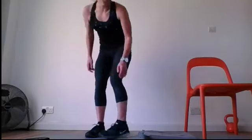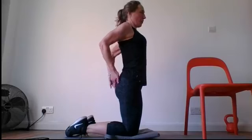And then let's finish with a really good chest stretch. So hands onto the hips, pushing the elbows together. So we're getting that stretch across the chest there. You go hands flat on your bum, push elbows together to get that stretch.